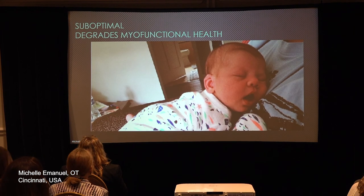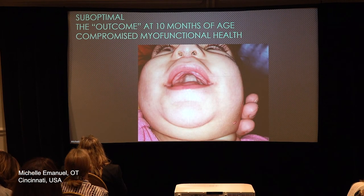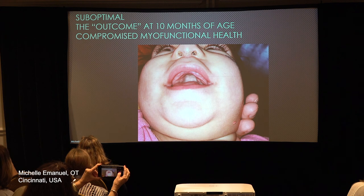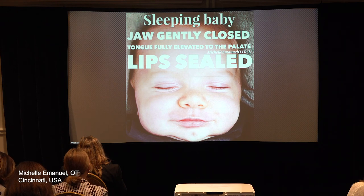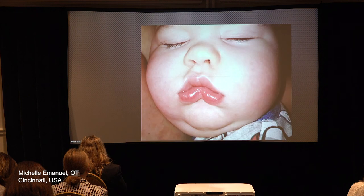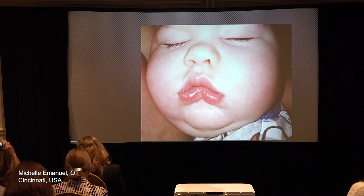But this is suboptimal and it degrades myofunctional health. This is suboptimal and the outcome at 10 months is compromised myofunctional health. This is what we're looking for, people. Not just when they're awake, but when they're sleeping, this is a big part of it. We need the jaw gently closed, the tongue fully elevated, and the lips sealed. And even this baby can rock it, okay? This mom worked hard for this, and you know because you can see this.